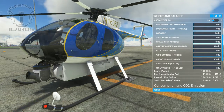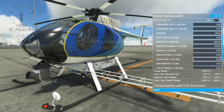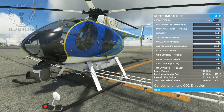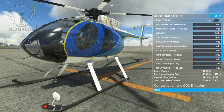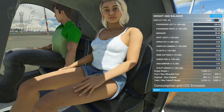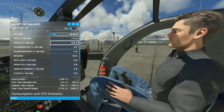If you want to add the spray kit, you'll need to remove the floats and the cargo pod. Like most of these add-ons, it's not currently functional, but Cowan Simulations do promise that it will be in a later update. So, if you always want to be a crop duster, watch this space. And of course, there's also a spotlight. And let's not forget these two, who are apparently regular customers. Or maybe they're just friends with this guy.